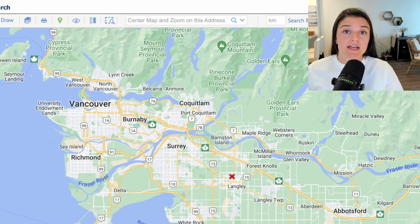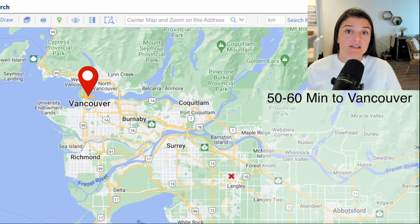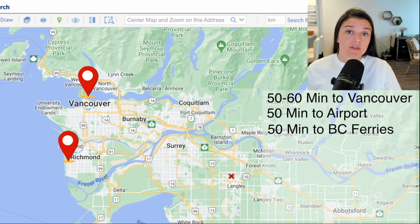The drive time to get to some important locations include about a 50 to 60 minute drive to Vancouver City, and taking the 216th exit to connect to Highway 1 is going to be the most efficient way to get to Vancouver from Fort Langley. It'll take about 50 minutes to get to the YVR airport. It's about a 50-minute drive to the Tsawwassen Ferry Terminal. The best way to get there is using Highway 17 on the Perimeter Road.